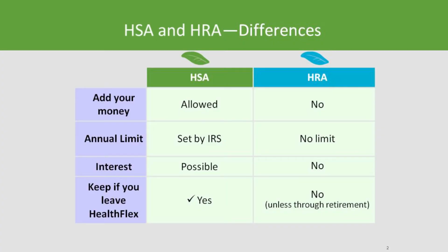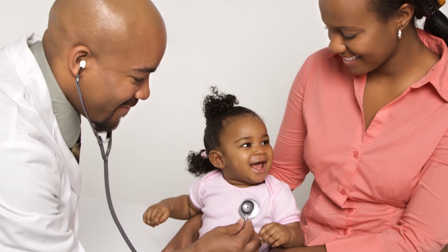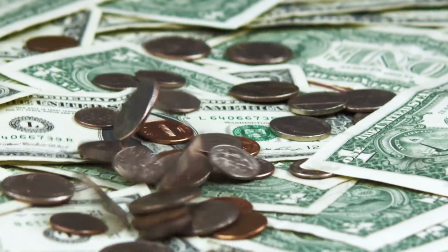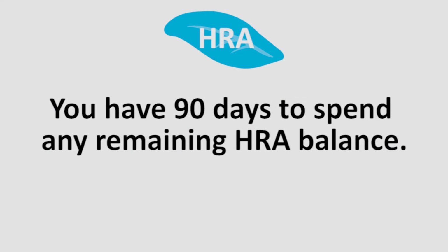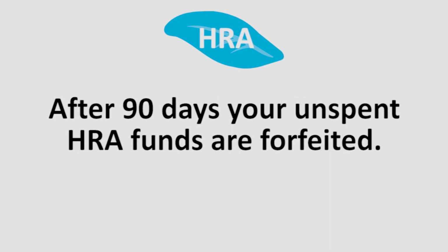If you leave HealthFlex or the UMC, you take your unspent HSA balance with you. It's yours no matter what. HRAs may not be yours forever. If you leave the UMC or waive HealthFlex coverage, you have 90 days to spend any remaining HRA balance. After 90 days, your unspent HRA funds are forfeited.